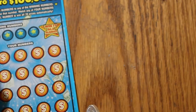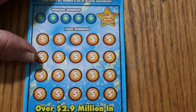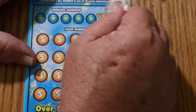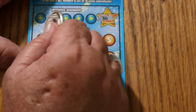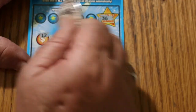All right. Last ticket. And I was beginning to think this session was going to be a blowout dud. Okay, Win It All number, 36. Can we get a back-to-back? Can we get a Win It All to really cap this thing off?